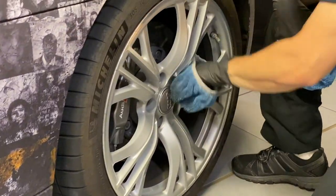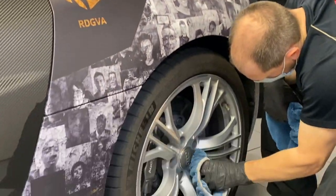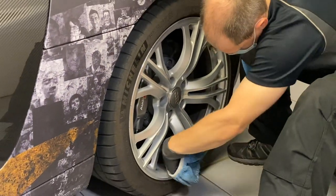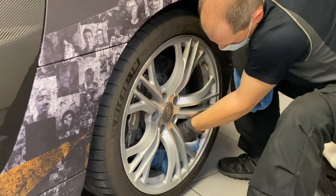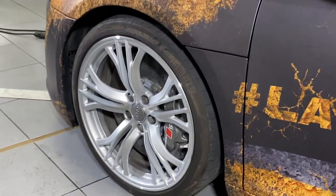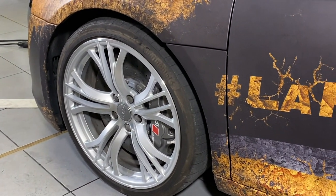So of course we've got to clean the rims as well. Once you've done the initial base on the bodywork, you then go straight onto the rims. It's interesting to see how they're going about this, but these rims are really cool. I really, really like these V10 Plus rims. Really shiny, and they look great when they're clean. They can get dirty quite easily, but when they're clean, they really pop.